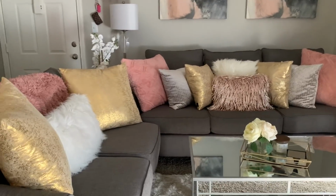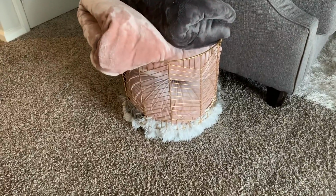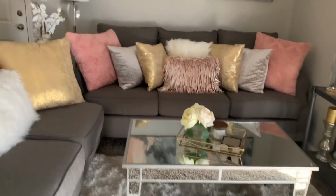Yeah, I think that's pretty much where all of these pillows are from. That blanket is from like TJ Maxx, I believe. These blankets are from TJ Maxx. This little thing I got that holds this stuff is from the At Home store. This rug I think I got from Ross. Yeah, I think I got that from Ross.